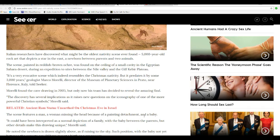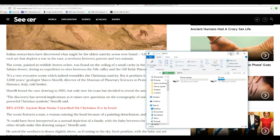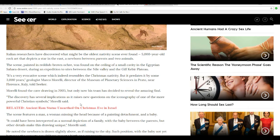Morelli found a cave drawing in 2005, but now his team has decided to reveal the amazing find. Sorry about that. The machine's playing games with me.